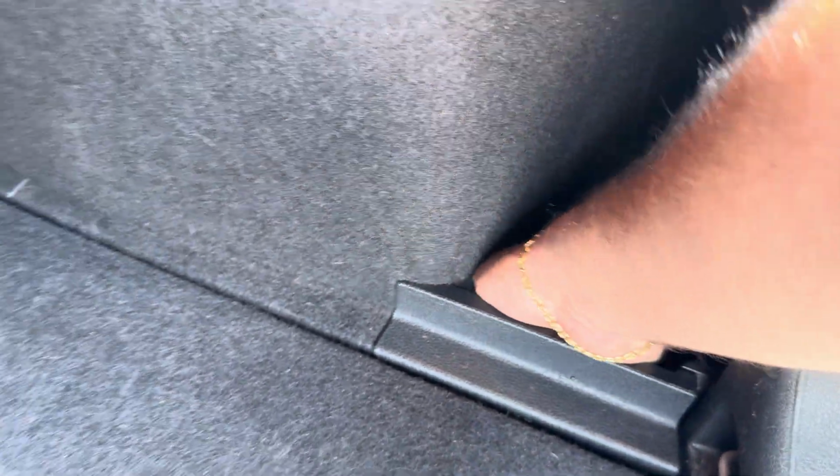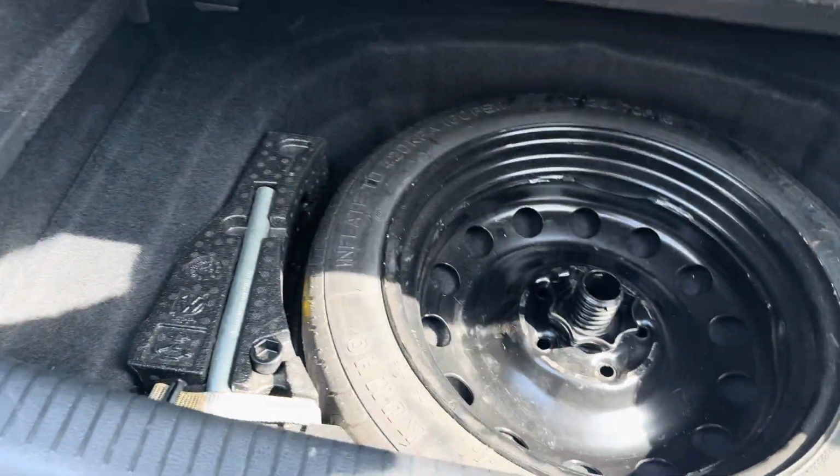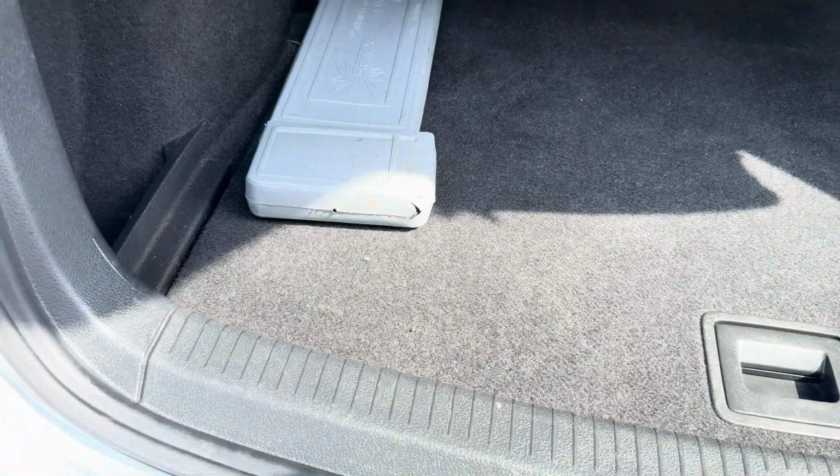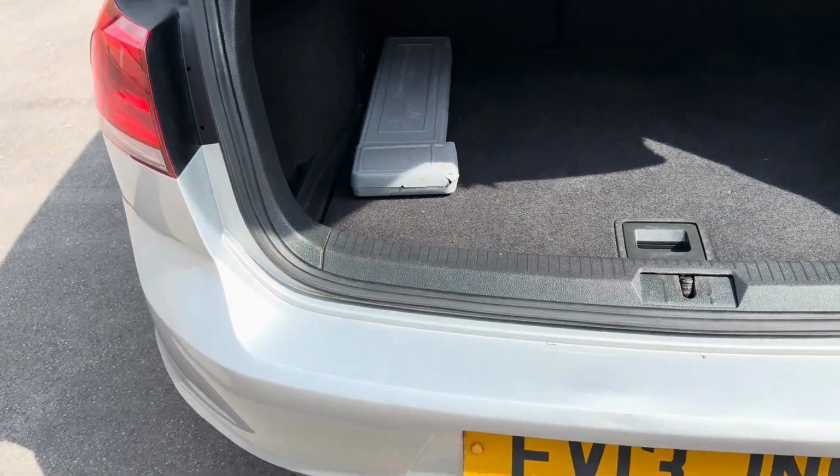You have a little bit of cubby there, and you got another cubby down there to store some stuff. And then underneath, you've got your spare tire with all the tools and everything that you need. Well, hopefully that you don't need, but all the tools that are necessary.